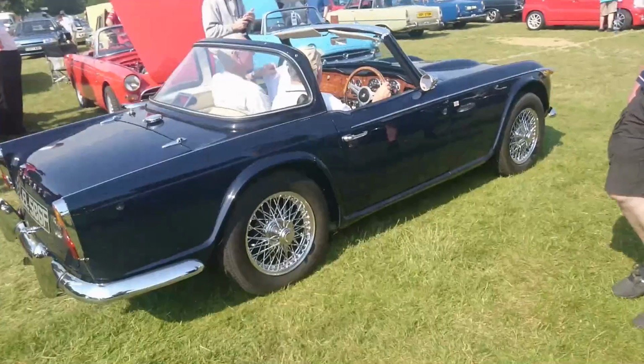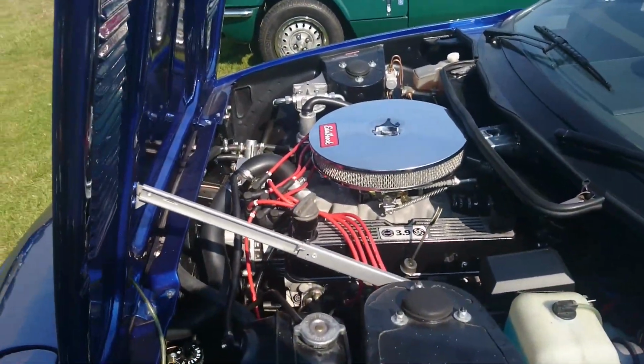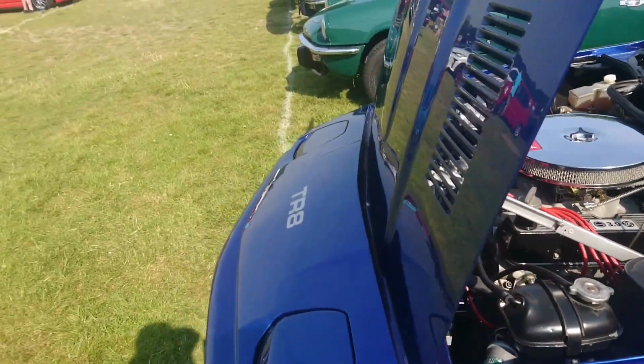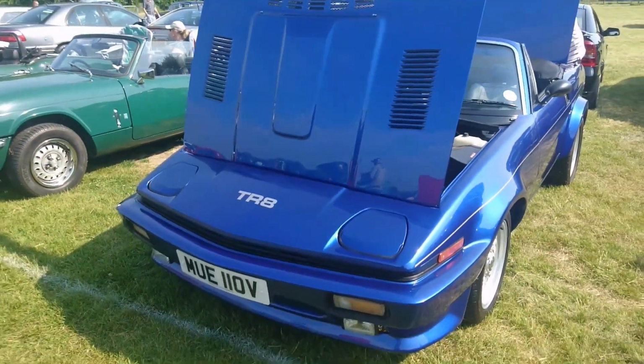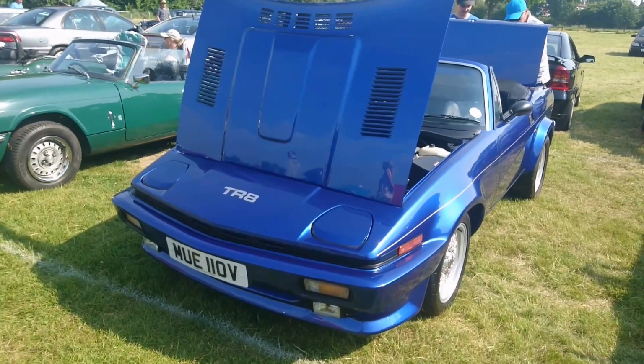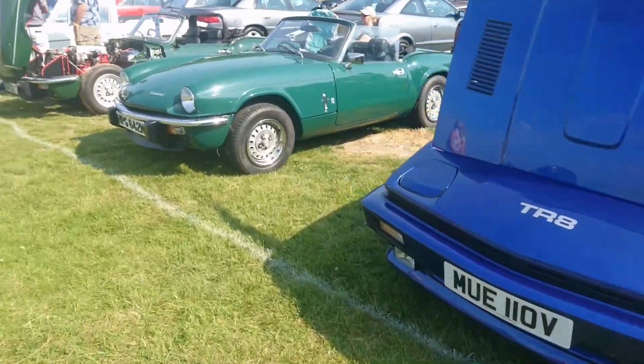We'll do that one later. There you go. This has been bored out to 3.9 litres. Originally we had a 3.5 litre engine. This is the V8 version of the TR7, although there were some TR7 V8s actually made for rallying and things like that earlier. Body kit on it too, this one.